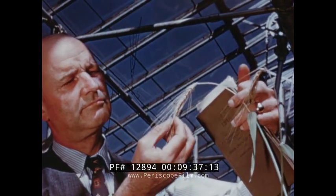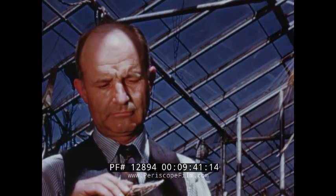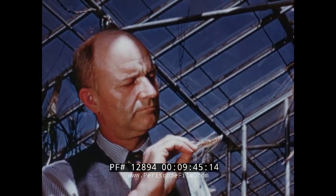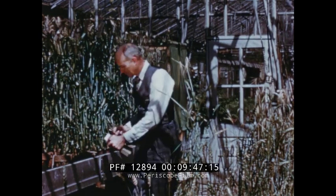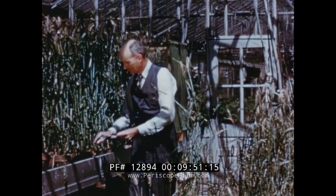Crosses can be made in the greenhouse in winter as well as outdoors in summer. And in winter, the grain breeder can grow hybrid plants from seeds crossed the previous summer. In spring, he can harvest first-generation seeds to enter in the next summer's row nursery.